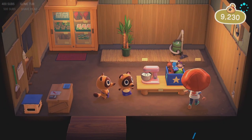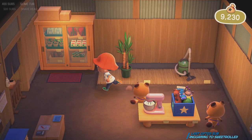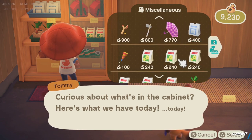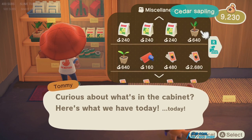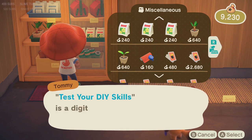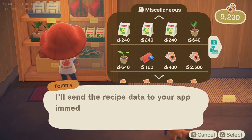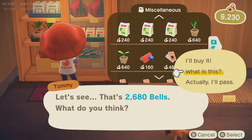Alright, cool. Oh, okay. We already have a toy box here. We got a mixer, some plants, a vacuum. Let's take a look at the wallpaper and flooring. Okay, we can buy tools, of course. We can buy roses. Nice. Yellow roses and white roses. Not my preference, but, test your DIY skills. Do I have this already? What is this? Test your utensils, recipes that require a variety of materials. I don't know if I have this or not. I don't, wait a minute. I'll pass.